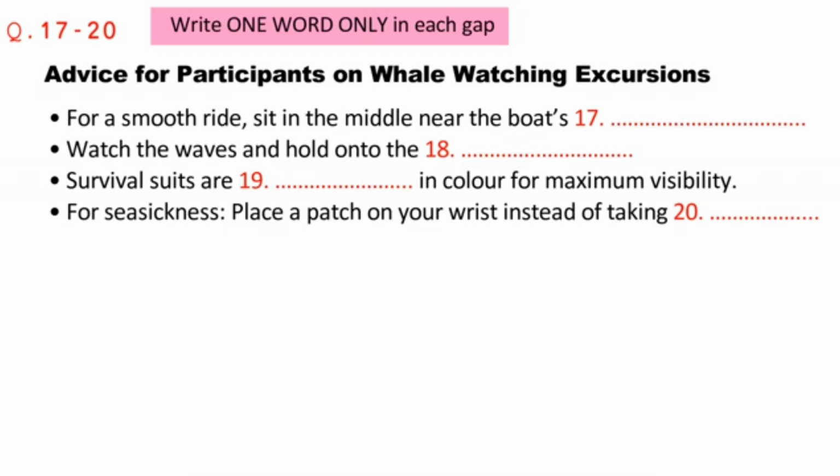Without these suits, you would only last a few minutes in this cold water. With these suits, your survival time is increased dramatically. They will keep you upright in the water even if you can't swim. But we don't expect anybody to end up in the water, so don't worry. Now, are there any questions?